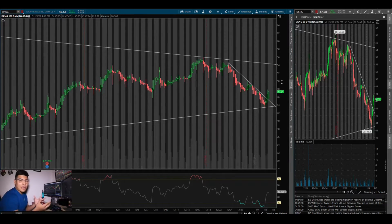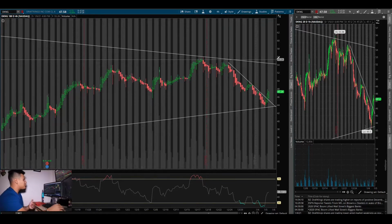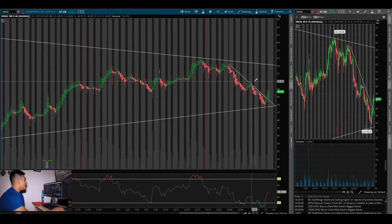Why would the $50 area reject? Well, because 50 is a natural number. It has a lot of resistance, right? So if this $50 area can reject, and then we can break through that a third time. Like I said, the third touch breakout, right? It's what I love to see, right? We can break through that the third time.